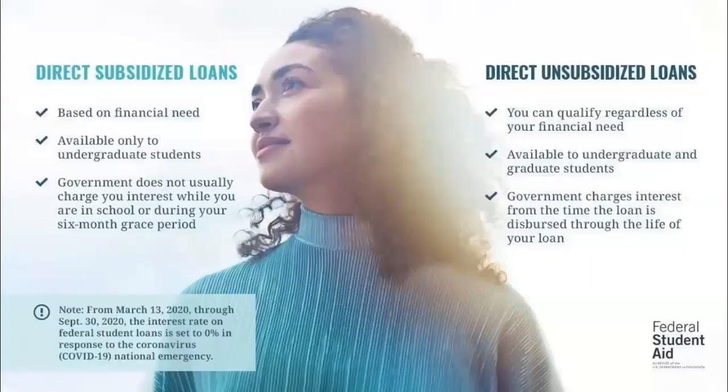Now, no one wants to have to borrow, but if you can't complete your college degree without student loans, they are a good investment. It's just important to remember to only borrow what you need to complete your education. And it's important to understand the different types of loans that you might be offered. Direct subsidized loans are based on financial need, and no interest is charged until you graduate or cease to attend. These are known as need-based loans.